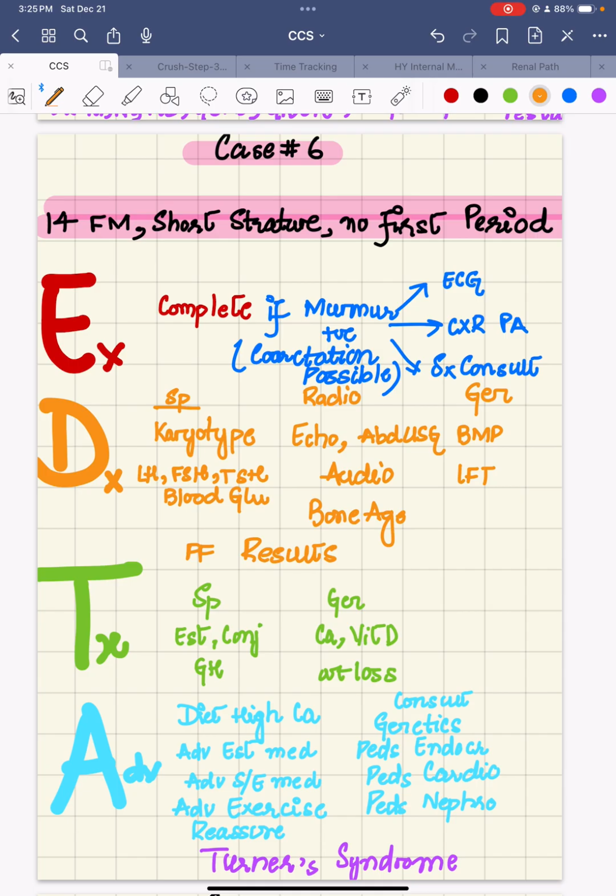In radiological tests, get an echo, abdominal ultrasound, and audiometry done in order to evaluate for cardiac abnormalities, horseshoe shaped kidney, as well as ear abnormalities, and bone age in order to look for the bone maturation as compared to the girl's age. And in general, get basic metabolic profile, LFT, and CBC done. In treatment, the specific treatment focuses on replacement of estrogen, so give conjugated estrogen and growth hormone.